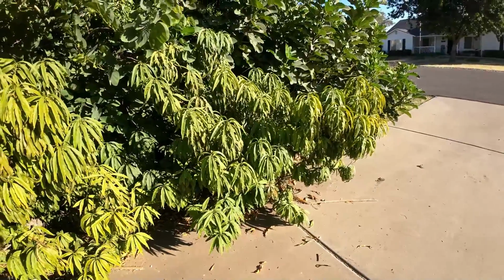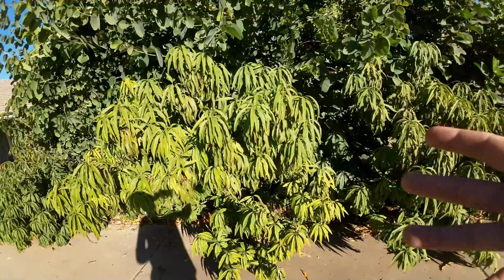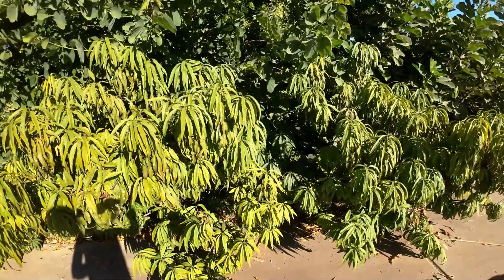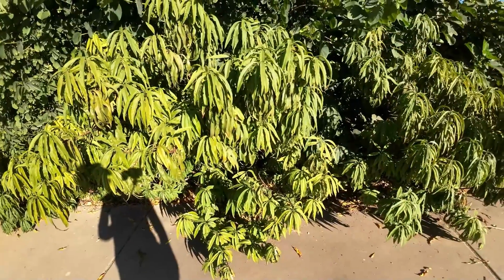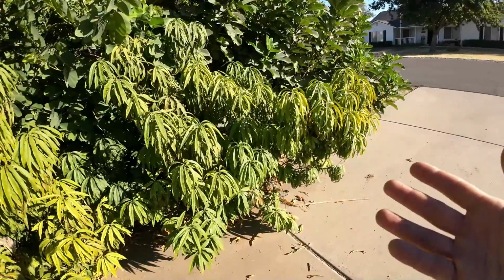When are they going to drop their leaves completely? Normally, the leaves are just going to gradually turn yellow and look like crap until the first freeze hits them. Once that happens, most of them are going to drop immediately overnight. There is nothing to panic about. This is normal. Don't worry about them.